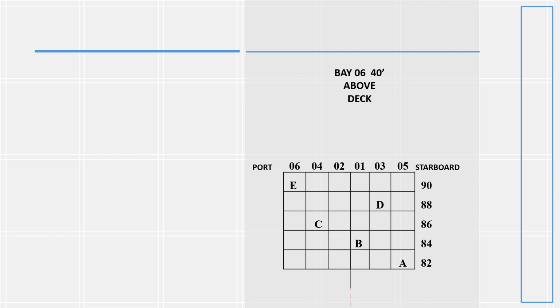86, 88, 90. The limitations where these tiers are concerned is only if you're sending cargo to ports that have limitations where crane is concerned. In other words, if a port can only handle 3 height, then you would not be putting 88 and 90s on deck, because then they will have to employ external crane to come and assist them, and that is going to affect their ROI, because they will now have to put out more money to deal with that aspect.